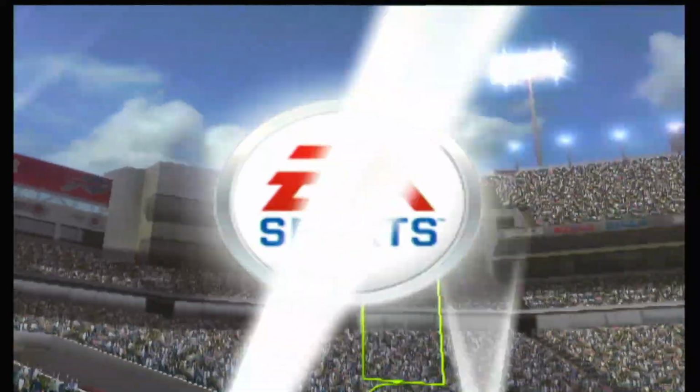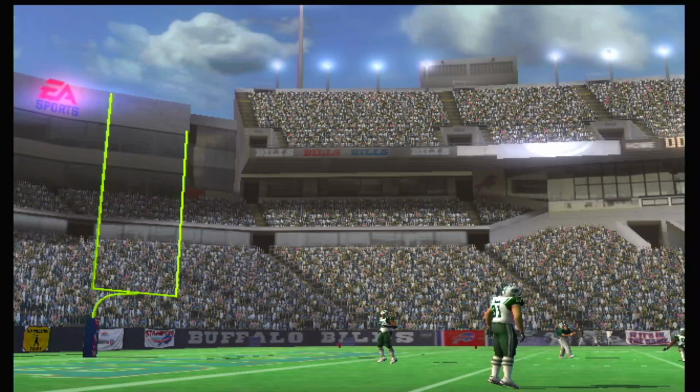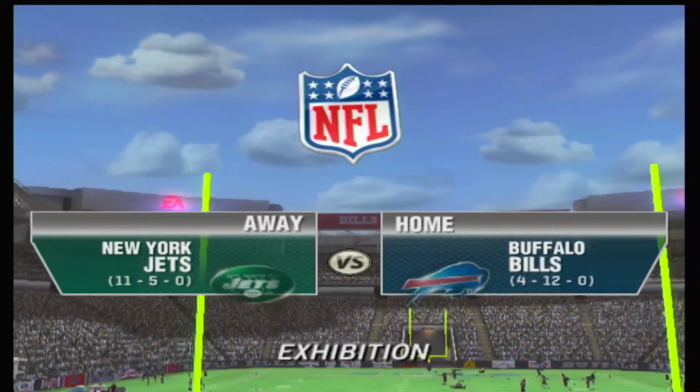Ralph Wilson Stadium, Orchard Park, New York. I'm Gus Johnson, along with Chris Collinsworth, as the Buffalo Bills take on the Jets.